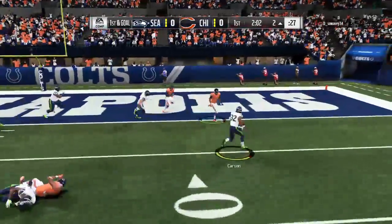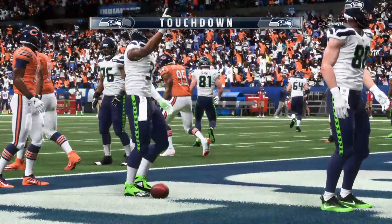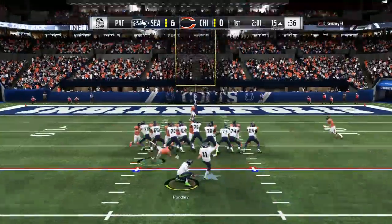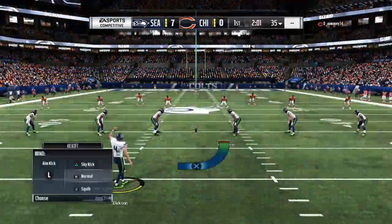They'll try and run for it on 1st and goal. And he will not be denied. Into the end zone. Touchdown, Seahawks. A great play there. Taking it in from 2 yards out. And the Seahawks take the ball down the field and score on their opening drive.